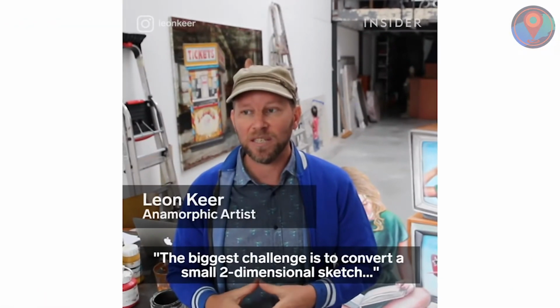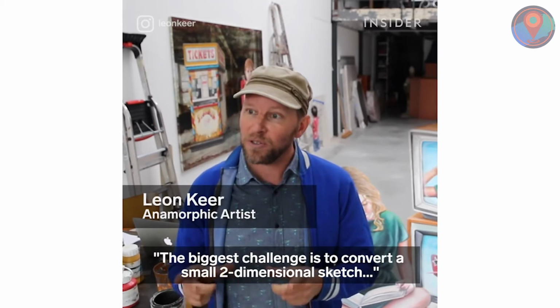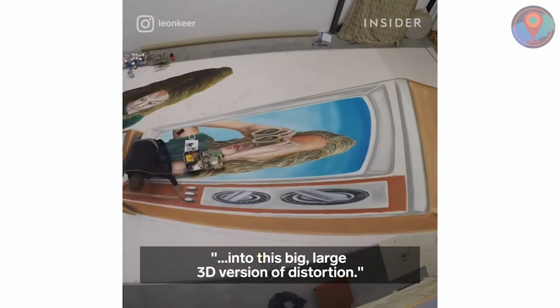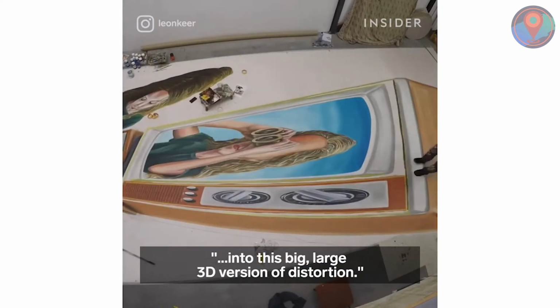The biggest challenge is to convert this small two-dimensional sketch into this big, large 3D version of distortion.